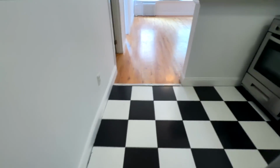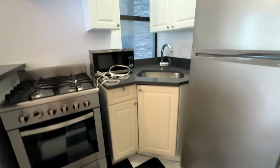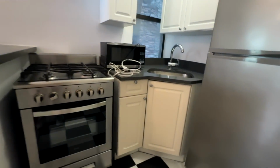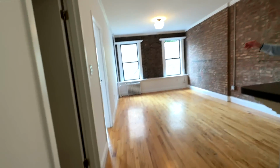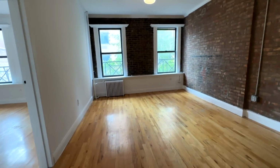Compared to other cities, the kitchen is tiny. This is a New York size kitchen, but for New York, I would say it's medium sized. It actually wasn't the smallest I've seen. And it had a full oven and full refrigerator and everything. So the living room was huge, very nice natural lighting, beautiful brick wall, loved the floors, loved the white walls. It felt very open, just had a good vibe.